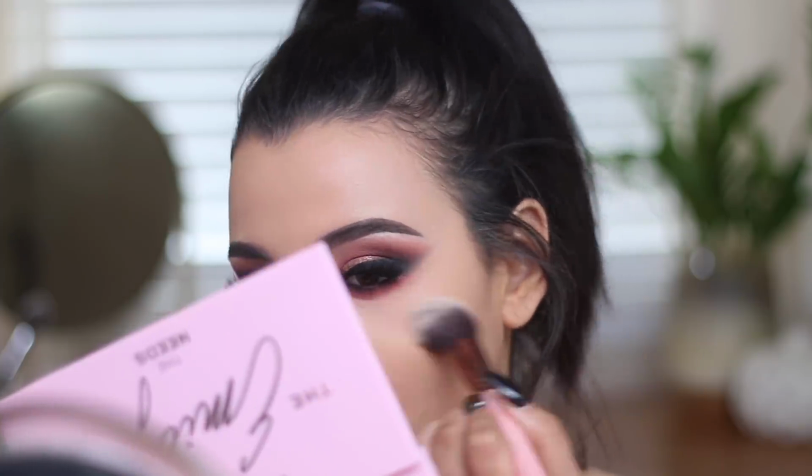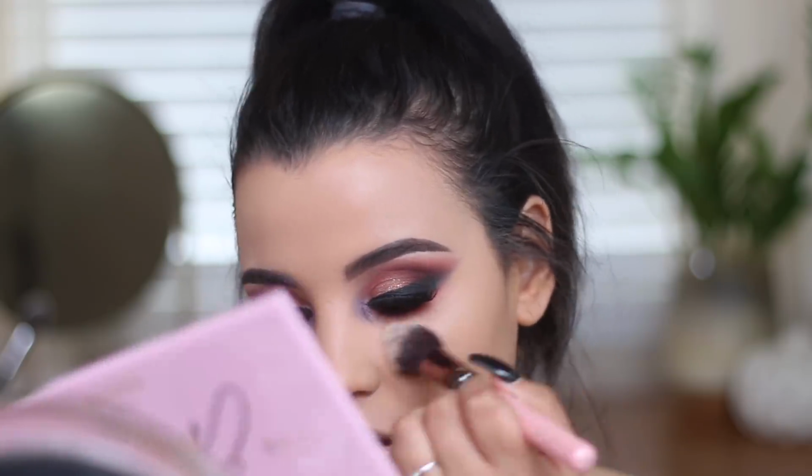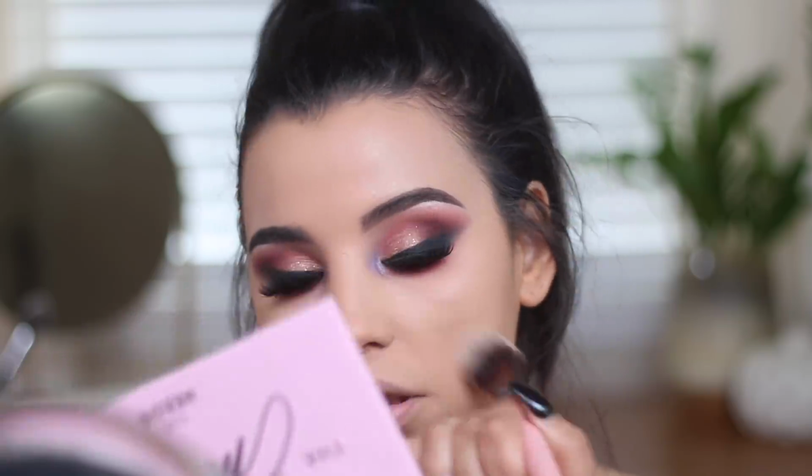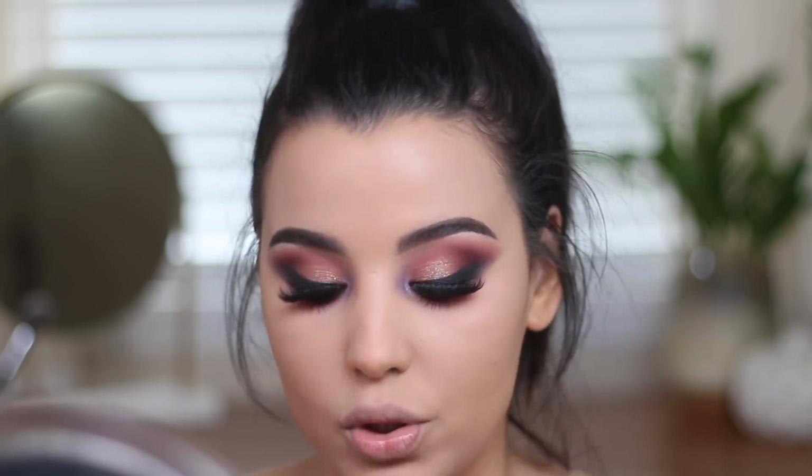If she's brightening, like what's going on. I do notice subtle sheen with the shade, but nothing too cray. Oh, actually, yeah, she's definitely a little bit brightening. As you can see, she kind of brightened underneath my eyes a little bit, but it's nothing too drastic.